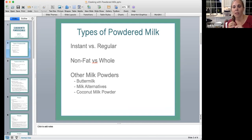So a lot of times in the instructions, you might only need 2 tablespoons of regular milk and 3 tablespoons of instant milk to make a cup of milk. But it depends on the brand, depends on your can. So always read your cans. Then there's also non-fat versus whole.